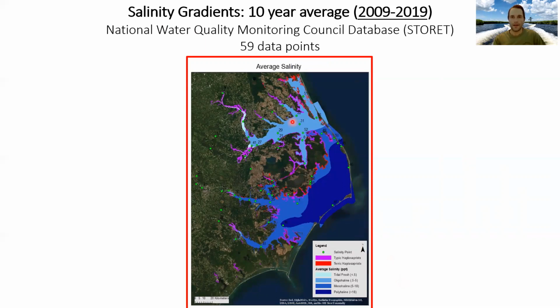And then up here in the Albemarle, we have this break where we go to oligohaline, which is 0.5 to 5 parts per thousand salinity. And then you see this sort of really light colored blue, which is up in the Roanoke and Chowan, and then a little bit here in the Tar River and the Neuse. That's your actual tidal fresh or microtidal fresh area, which is defined as less than 0.5 parts per thousand salinity.